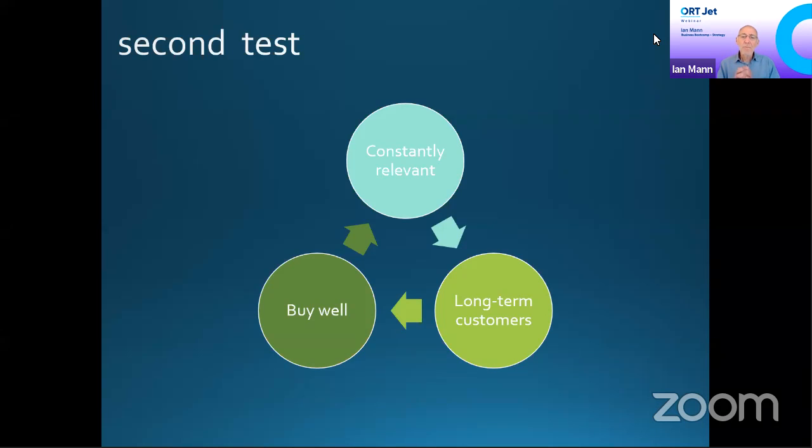Now, to remain constantly relevant, you need to have long-term customers. Because if I don't have long-term customers, I won't know what the new customers want. It's so much easier to have long-term customers, and with long-term customers, you develop a body of knowledge that allows you to keep relevant, because you understand what relevant means to those people. So constantly relevant is based on long-term customers. Because I've got long-term customers, I can buy well.